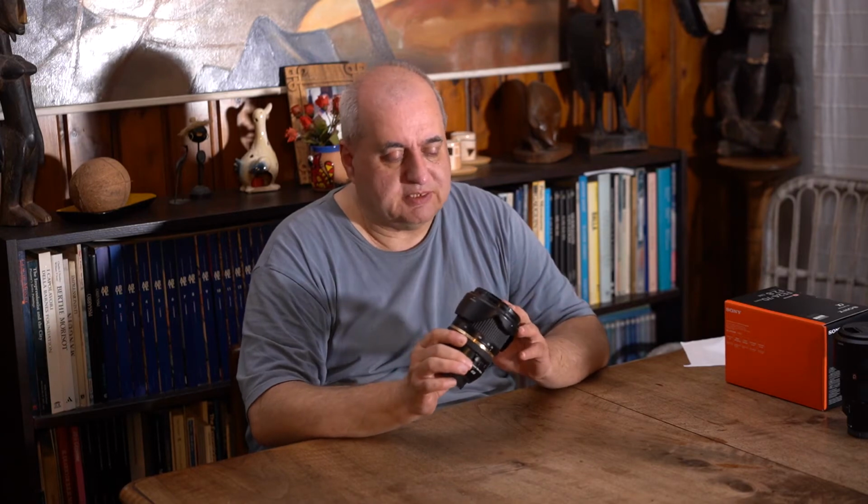I even compared it with the Canon 24-70, which is sharper, without any doubt. But this lens has something magical in the range from 24mm to 35-40, especially around 30-35, but also 24. It has an incredible image quality, beautiful bokeh, incredible 3D rendering, and it's really a lens that I adore.